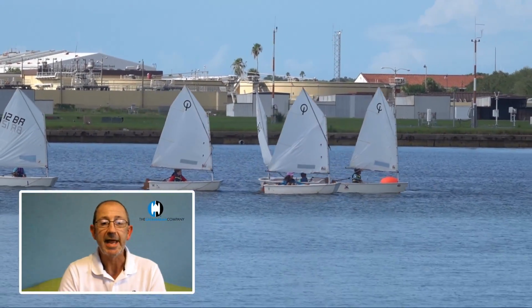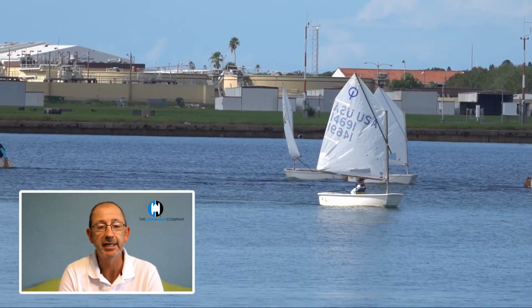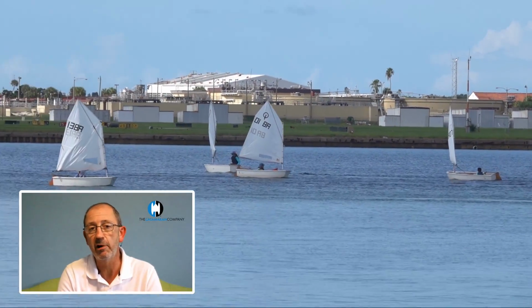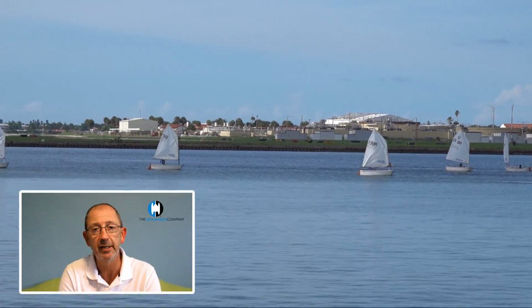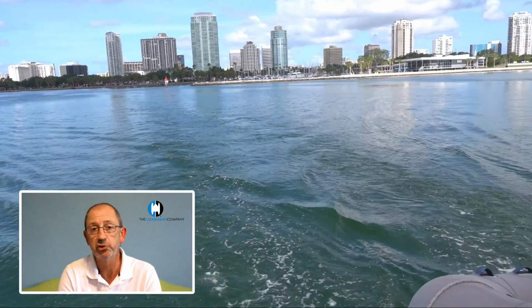So here we can see the next US Olympic sailors in training at the local St Petersburg sailing school. This is the same club where our youngest son Max learnt to sail on these little Optimists. He later progressed to the 420s and became extremely good at capsizing. Get your kids sailing early in life. It's really good training for them. It's good experience and teaches them lots and lots of different skills.